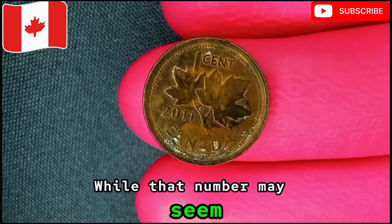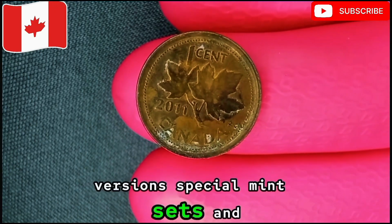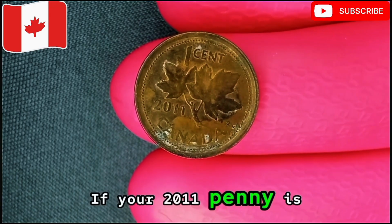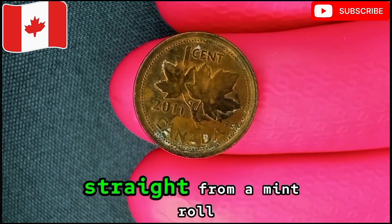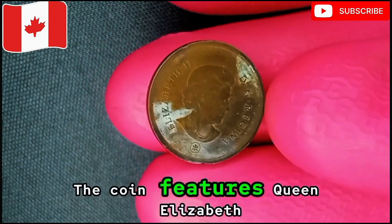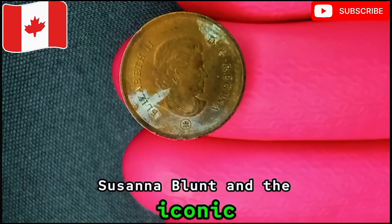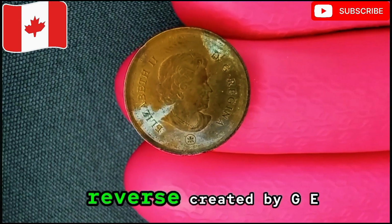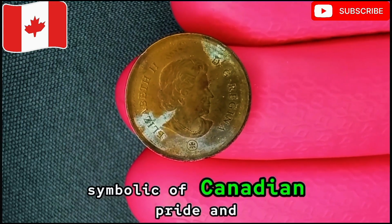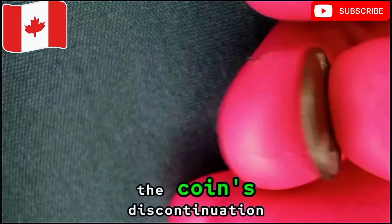While that number may seem massive, the real treasure lies in uncirculated versions, special mint sets, and coins with notable die varieties or errors. If your 2011 penny is in pristine condition, especially straight from a mint roll, it may hold more value than its face suggests. The coin features Queen Elizabeth II on the obverse, designed by Susanna Blunt, and the iconic maple leaf twig on the reverse, created by G. Kruger Gray. The maple leaf design is symbolic of Canadian pride, and 2011 was one of the last times it was featured before the coin's discontinuation.